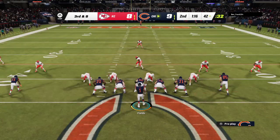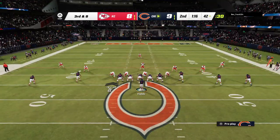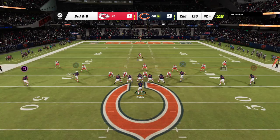But he's more than that. This guy's nimble and quick. More than a space eater. He just made a great play there.